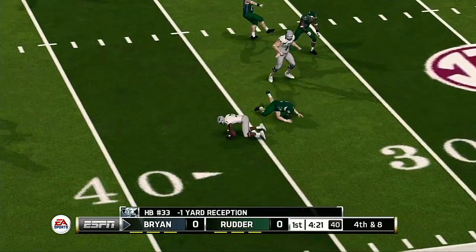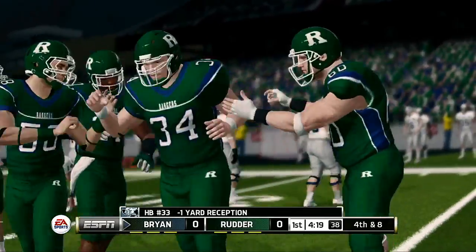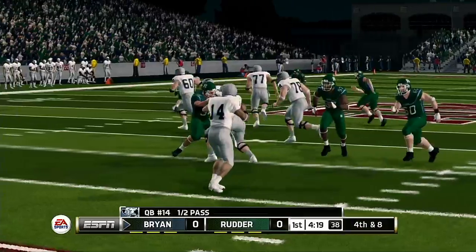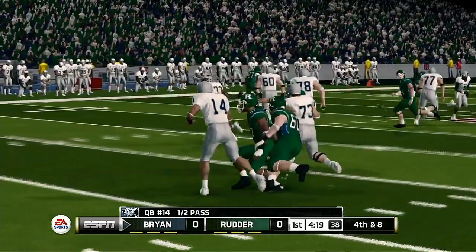Fires that quickly to the tailback. And he's tackled at the 35. A 1 yard loss. They really just didn't have any room to work on that play. The defense just suffocated him there.